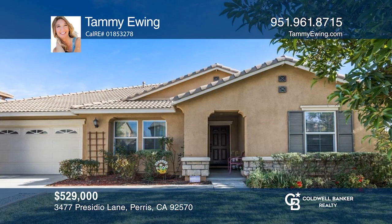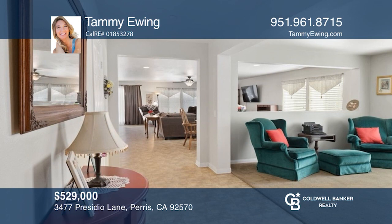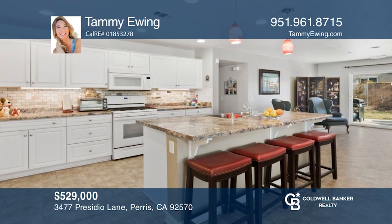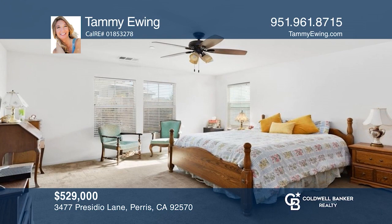This large one-story ranch-style home offers a unique layout with up to five bedrooms, including two primary suites at the front and back of the home. Between suites, the plentiful great room area includes a large den, an open farm-style kitchen with a large island with seating, a family room, and a dining area. Come see all this home has to offer with Tammy Ewing.